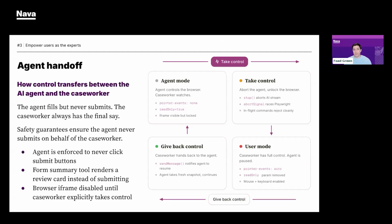Yeah, and take control mode, or these agent handoffs, is the part we care most about because it's where trust gets enforced into the interface. The core principle is straightforward. The agent fills the form, but it never submits. The caseworker always has the final say. So we can walk through this diagram together.